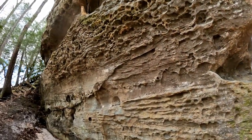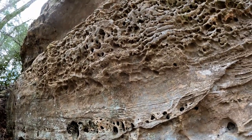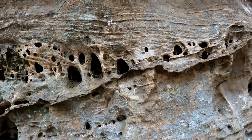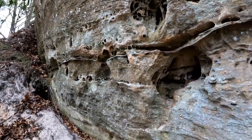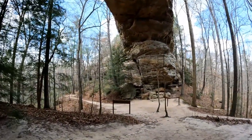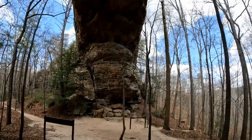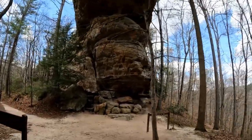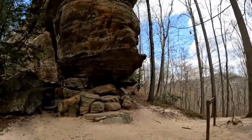Just look at the patterns on the rock here from the erosion. When there used to be a sea here, millions of years ago. It's just like this little honeycomb-like stuff here. Amazing. Gorgeous. You have the same thing on this side.